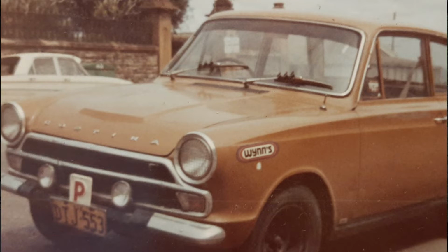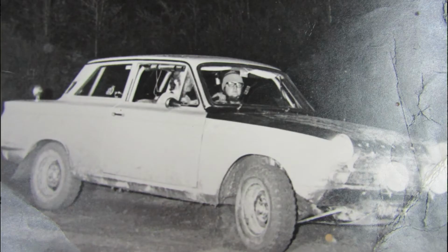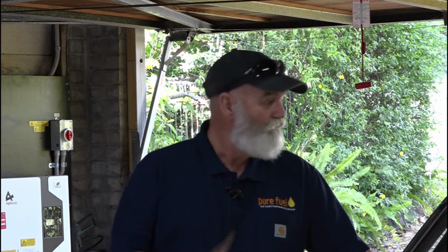And I had that Cortina for a few years. I ran at a few events. So the Cortina was a road car that you did things with, but what was your first actual motorsport car? Well, that was the Cortina. It had all the cage in it. It was the full kit.